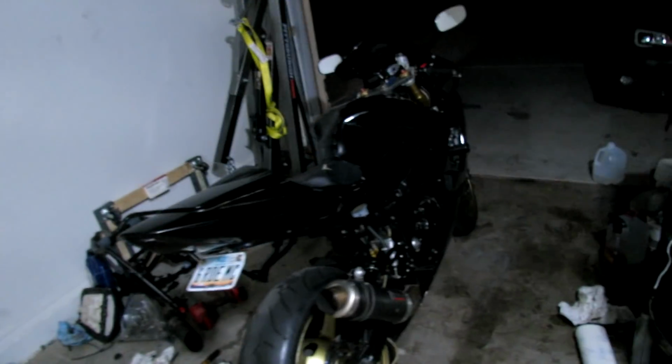So it's pretty awesome. I'm getting this thing back to OEM, sort of. A lot of people ask what kind of mods I'll be doing, but I don't really know how many mods there are to do with it because I just want this as a functional bike.